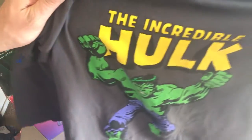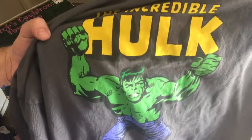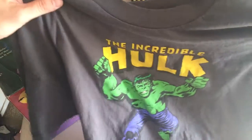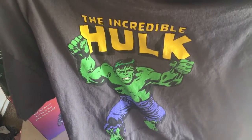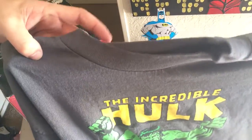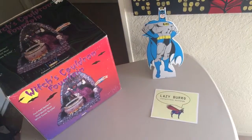This is the Incredible Hulk, an old school style Incredible Hulk there. I don't know if that's a Jack Kirby or a little bit later, but that is an awesome, awesome Hulk shirt. Bright colors. Looks like it's never been worn, or never been washed at least. So really, really clean shirt there.